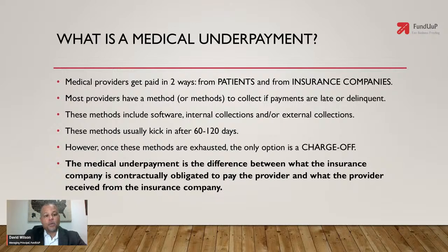and that's due upon receipt. However, sometimes those payments are late. Sometimes those payments are wrong, or the code is wrong, especially when you're working with insurance companies, as many of you know. And those payments end up being late, delinquent, or short. So you don't receive what you expect to receive for the services rendered.